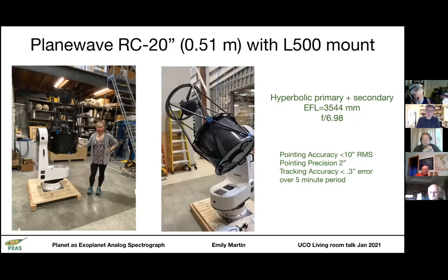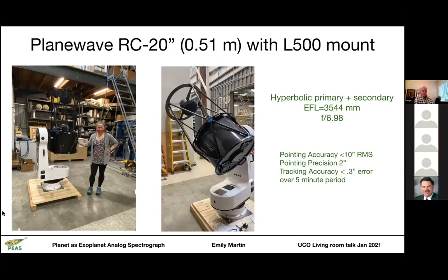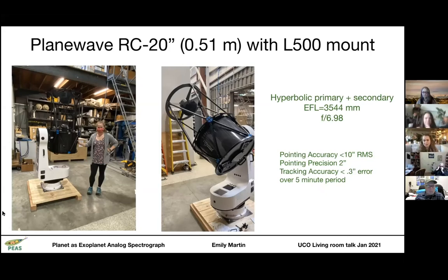All right. So yeah, the telescope is a PlaneWave RC 20-inch telescope, which is basically a half meter, with the fancy L500 mount from PlaneWave. The major reason why we wanted this telescope was because their mounts are really fantastic, and they basically come out of the box ready to go. They have fantastic pointing accuracy and precision and tracking, and the software that it comes with is basically automated and ready to go. This is a Ritchey-Chrétien type telescope, so that means it has hyperbolic primary and secondary mirrors. And the effective focal length is about 3.5 meters, which means it's almost an F7 system.